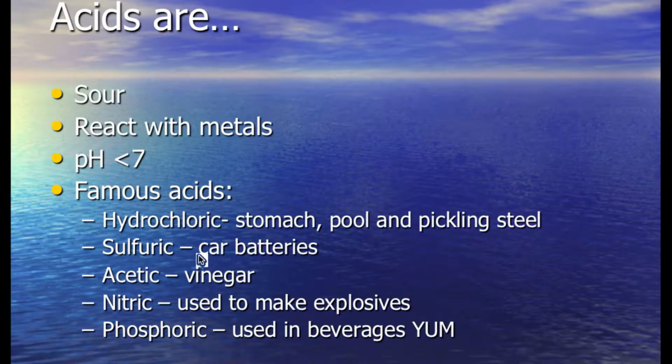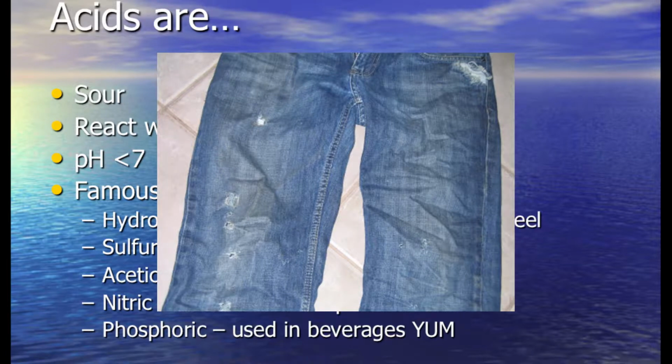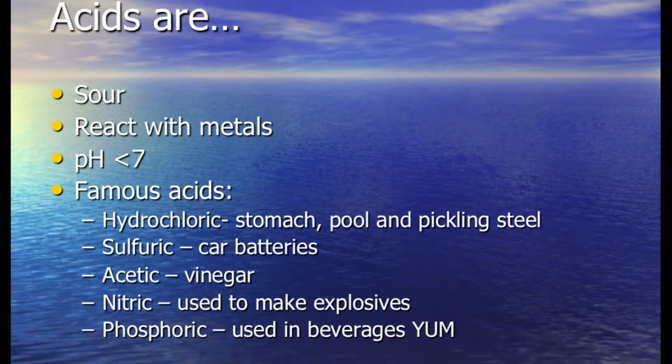Sulfuric acid is the kind that you find in car batteries, and sulfuric acid has the added benefit of being able to eat through clothes, even when dry. I've lost quite a few pairs of pants and shirts over the years by leaning up against counters I thought there was no acid on in lab, and poof, there is some after all. But you never notice it till you get home and you put the clothes in the washer.